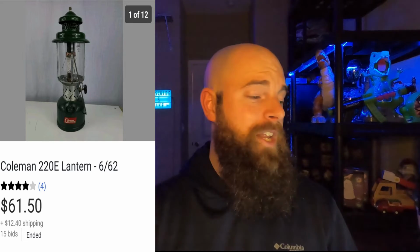That actually went international. This is a Coleman 220E lantern from June of '62. I actually had to do a whole bunch of research on these Coleman lanterns to even write the description because I had no idea. I set this up in auction and it did go for $61.50 and the buyer did pay shipping, with 15 bids. I would have never priced it that high at a Buy It Now. I would have priced it probably at 35 or 40 bucks.